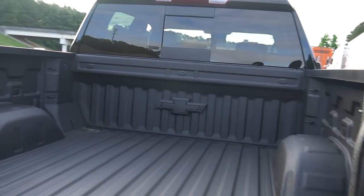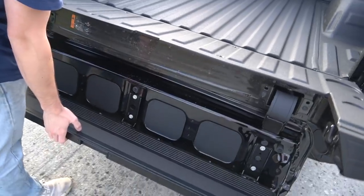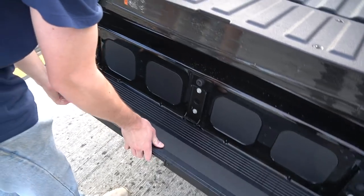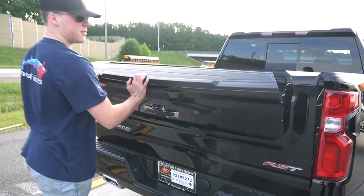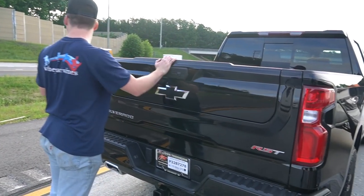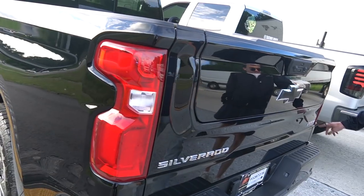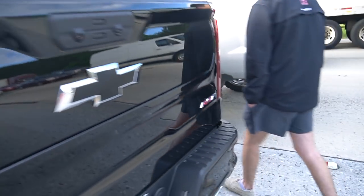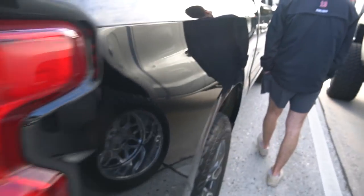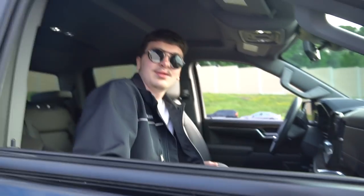Kind of like that Chevy. Big Chevy logo back there. Sliding glass window. Oh, how does this work? Probably shouldn't. That one goes up and then, ooh. Yeah, there you go. There we go. That's expensive, huh? RST. Tail lights look the same. Everything about this truck's the same except the interior and the front end, I believe. I like this gloss black though. Super clean, straight from the dealer. No rust. Clean Carfax. I would hope so.